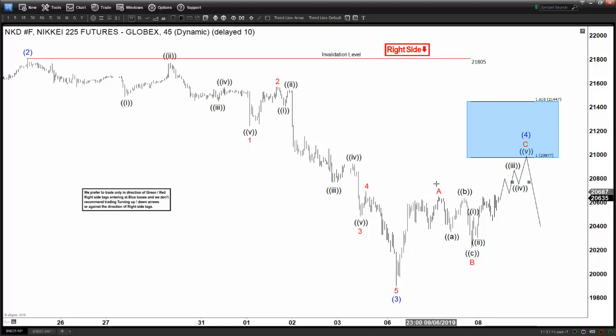in zigzag. We have A, B, and then now looking to finish the C leg as a 5 waves. And then once this is finished, this is the area where we expect the Nikkei to finish the correction and then start to turn lower or extend to the downside. Now you can see this is labeled as wave 2, this is 3, so therefore this is going to be a wave 4 correction, and as far as we stay below 21,805 we can see further downside.